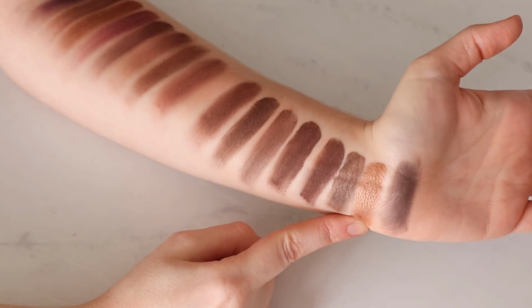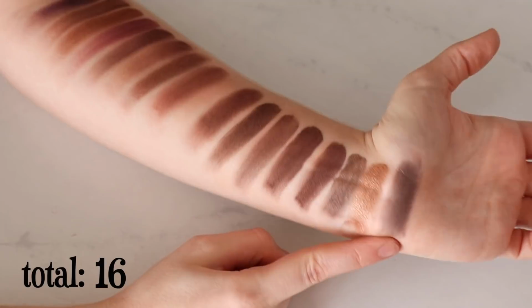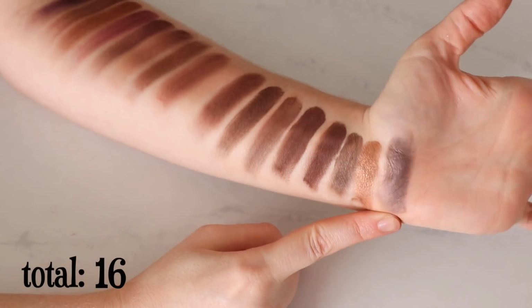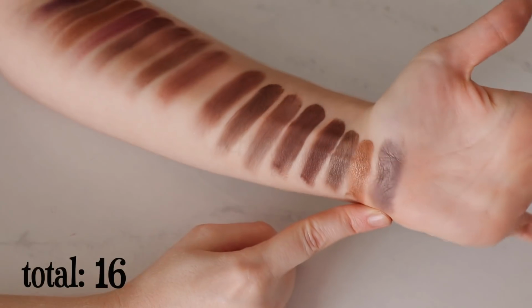This is the crease shade from the Wet n Wild Walking on Eggshells palette. And this last one here is Fine from the Balm Nude Dude. That is like the most underwhelming shade to me. As I was swatching it, I was just like, ugh, what is that? You know, it doesn't even look like anything.